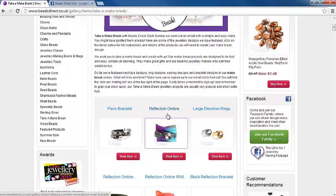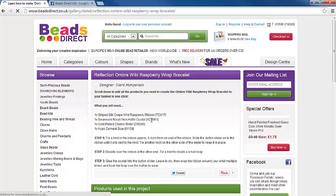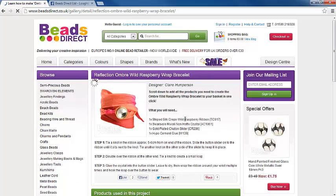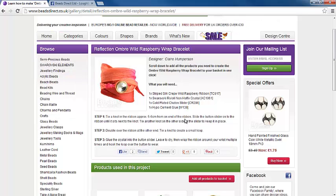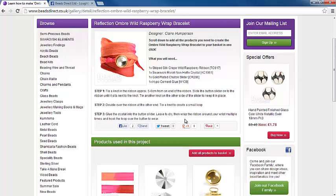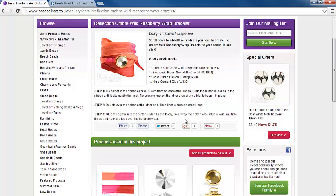So let's have a look at one of these then. Let's have a look at one of the reflection wrap bracelets. Oh, cool! And they're naming the designer here, so that it gives it a nice bit of kudos as well. So that's good. It's naming what's required and giving you the product codes for it. Some nice, straightforward written instructions. I'm guessing some people would want images for these, but as it's quite a simple one, I guess that's why we're keeping it just straightforwardly with the text.